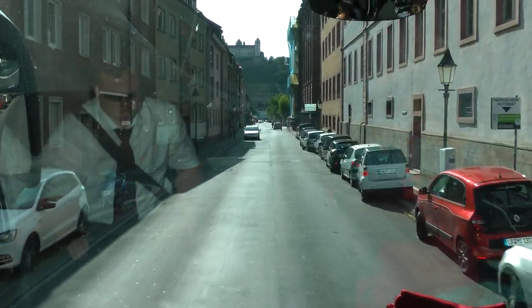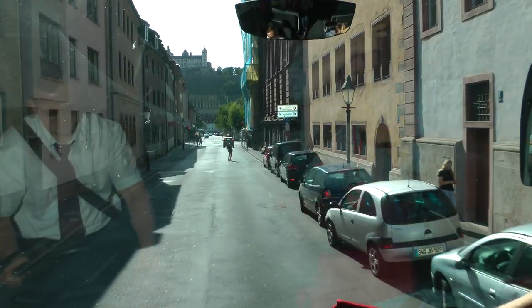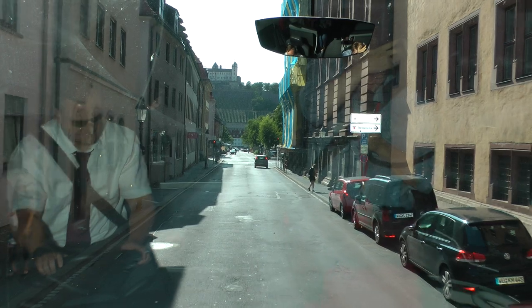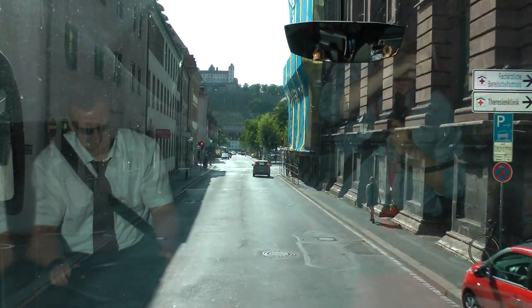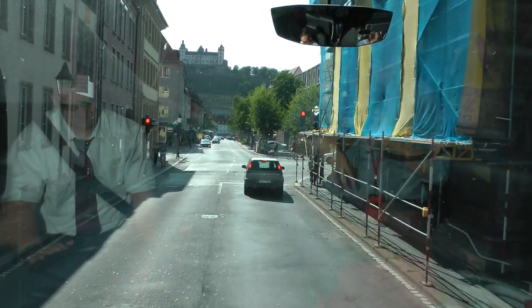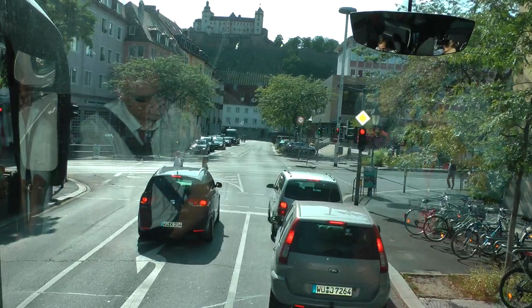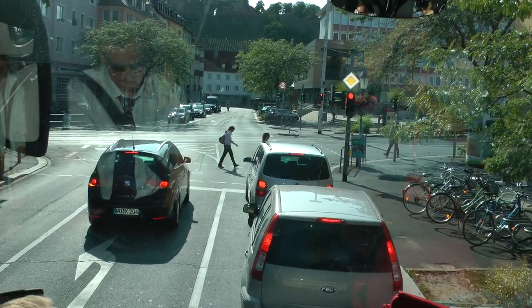The palace, the fortress up on the hill. You can visit it, but actually there the interior architecture was destroyed during the war because there was a large fire there. And so ask them how it looked.